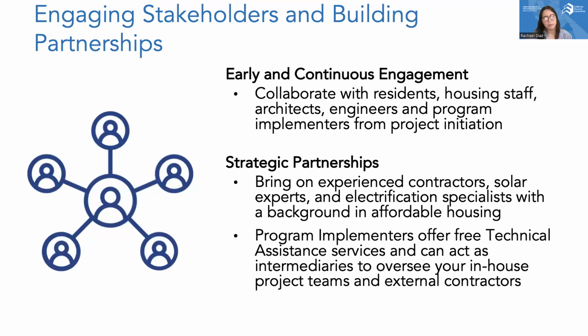I feel like I sound like a broken record at this point, but please, please, please take advantage of the solar rebates that are out there and the free technical assistance that these programs offer. They're, again, here to provide support and act as liaisons between not only your internal teams, but your external contractors as well. So please take advantage of these incentives and technical assistance while you still can. They're extremely helpful, and I really recommend it.